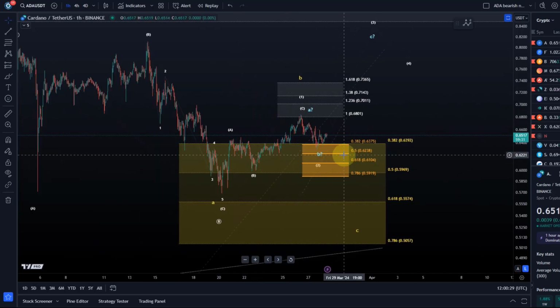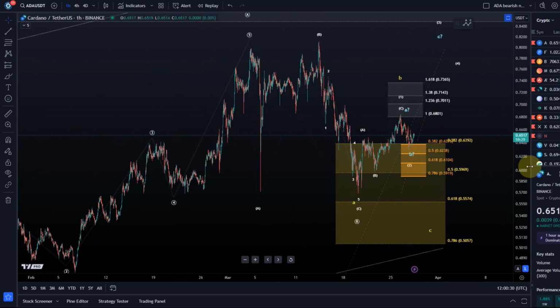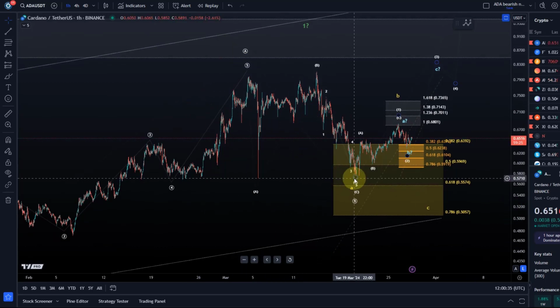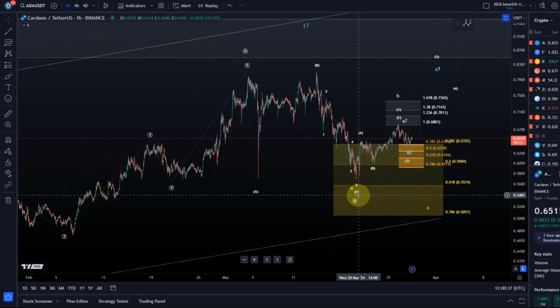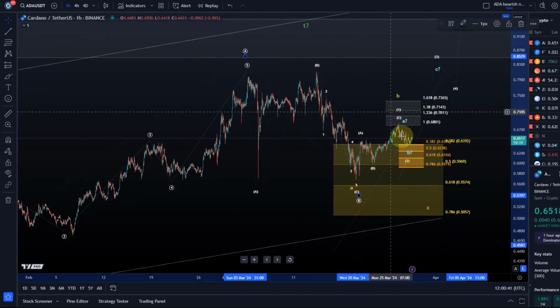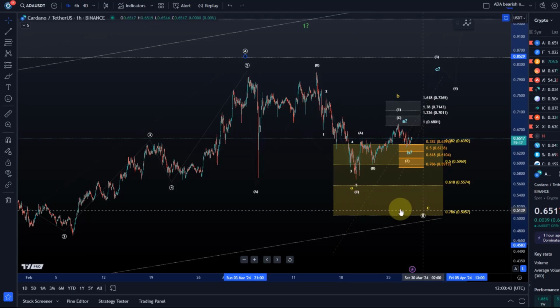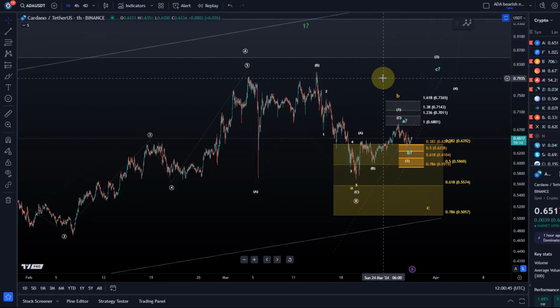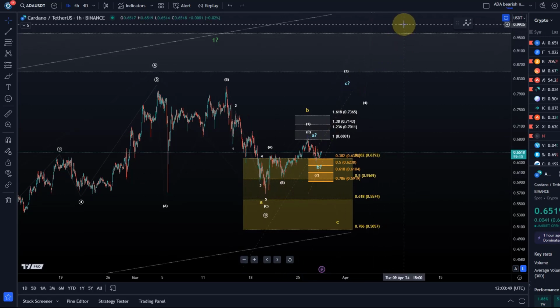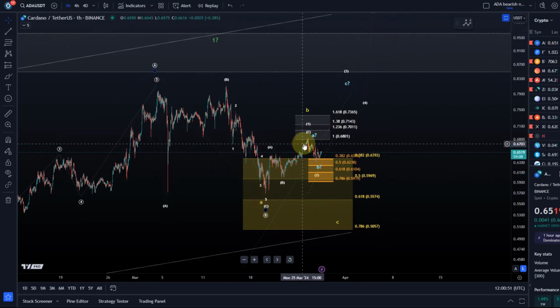Obviously, if you missed previous videos, the idea is that we completed a B wave. That's the main thesis, but it's not high confidence. It could be that the B wave is still unfolding, which you can see by this extended ABC structure. So the yellow support area is still relevant until we get more confidence that the move to the upside has started to unfold. And we can't be very confident yet because we only see a 3-wave rally.